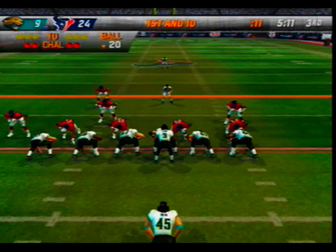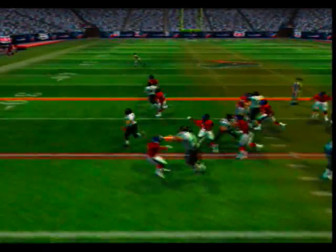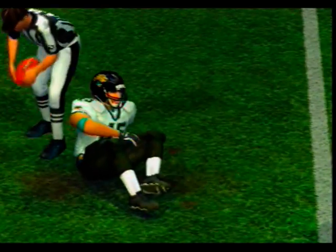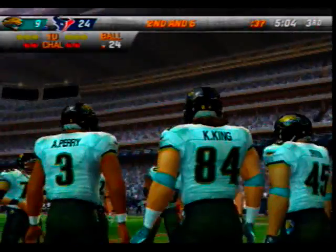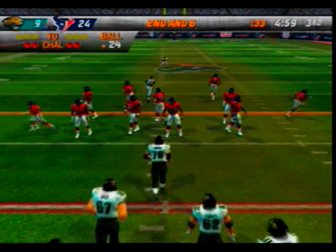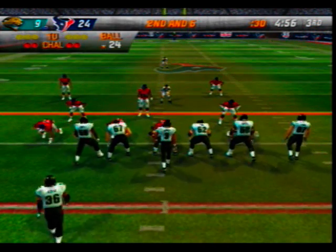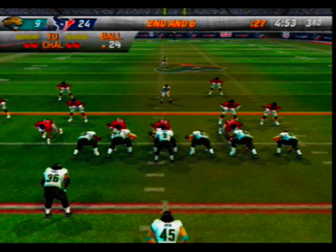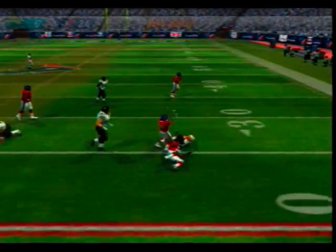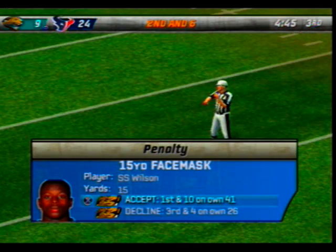Only one man back. A little misdirection. Number 55 comes up to make the play at the 24. Irvin takes the handoff on the counter, picking up 5. Second and 6. Ball at the 24. Houston comes out in a 4-3. With a counter play. Wilson is there for the tackle at the 26-yard line.